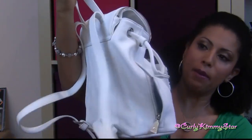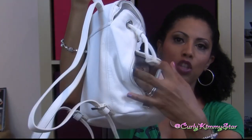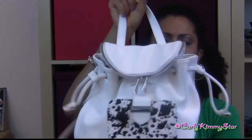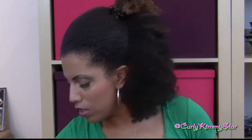because if you have a pocket here, it will change the way that it falls. So I understand why and I get it, so I just repositioned all my items. But yeah, I wasn't really happy about that, but whatever, I got over it. So this is the one. Oh, and I almost forgot, they have this cute little side pocket here, which I actually kept my keys in. I think this color is sold out on HSN, but some of the other colors are still available.